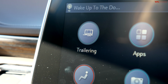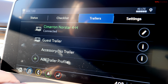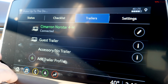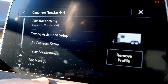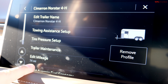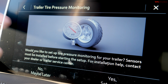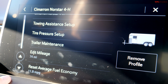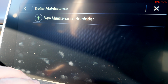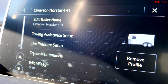Let me show you how easy the trailering app is in the new Tahoe. And the diesel, of course, has the same feature as the gas-powered ones. So first of all, you can define your trailer. I already did this, Cimarron Northstar 4-horse. And you can, of course, edit some of the setups. You can tell exactly how long you've been towing a trailer. You can set up the trailer tire pressure monitoring system, but of course that requires the sensors on your trailer, and your fuel efficiency also. It will also remember your gain settings, and you can enter your trailer maintenance schedules as well. So that's very handy. I really like this.